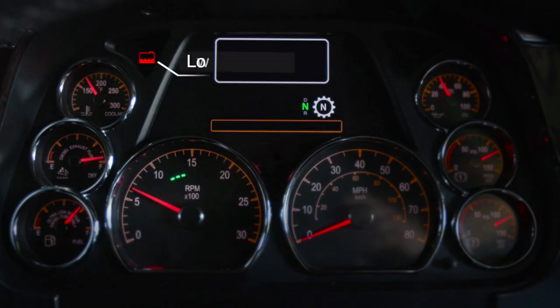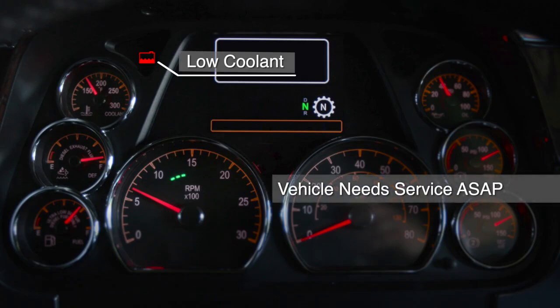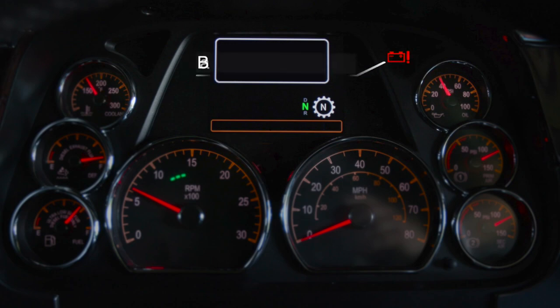The low coolant level warning light illuminates with an audible alarm indicating low coolant level. The vehicle must be serviced as soon as possible. The battery warning light indicates low battery voltage.